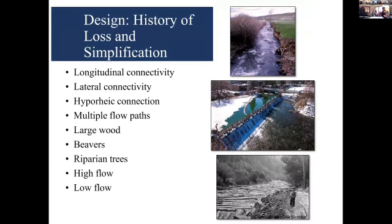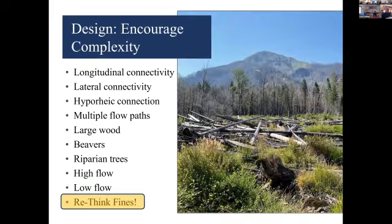So now, getting back to the habitat piece, it's really all about what habitat restoration projects are designed to address: this history of loss of complexity in our streams, loss of function. So things like longitudinal connectivity, lateral connectivity, temporary connections, multiple flow paths, large wood, sediment dynamics, beavers, right? Riparian trees, and damping down of high and low flow regimes. So projects that are going to benefit lamprey are really going to address all of these things by encouraging stream complexity. I realize that's a really dumbed down message, but that's kind of where we're at.